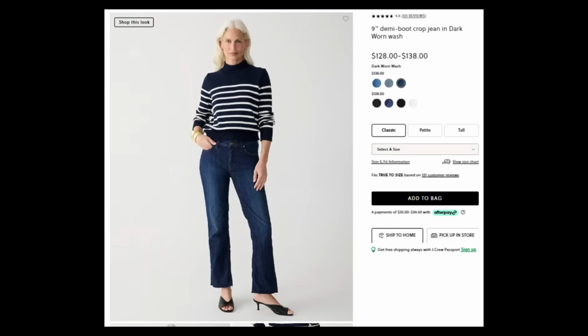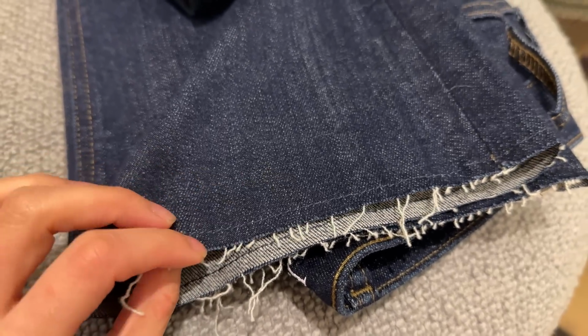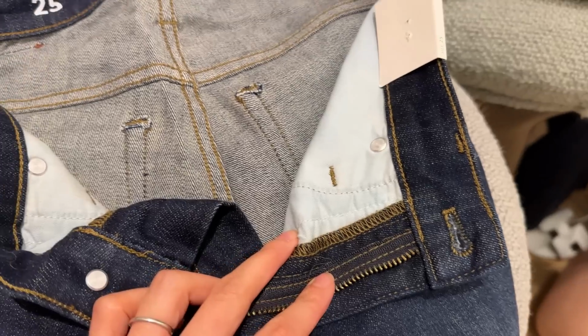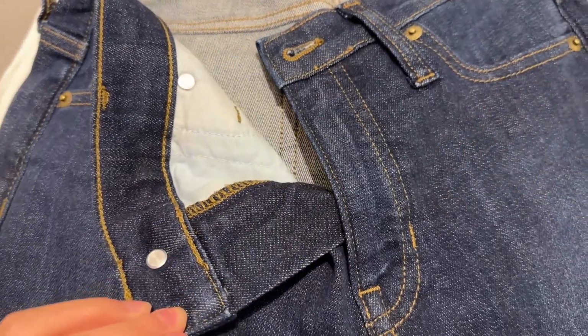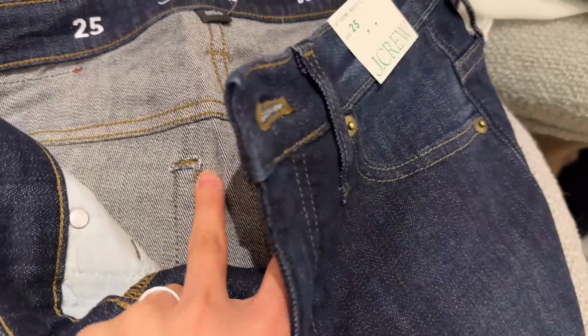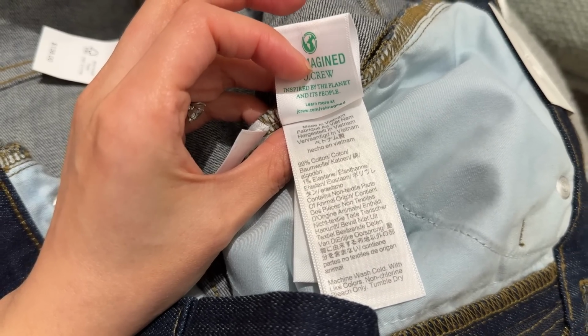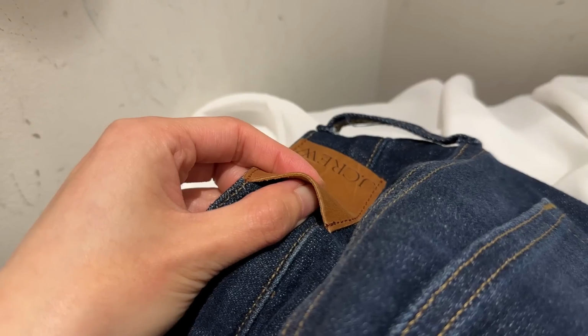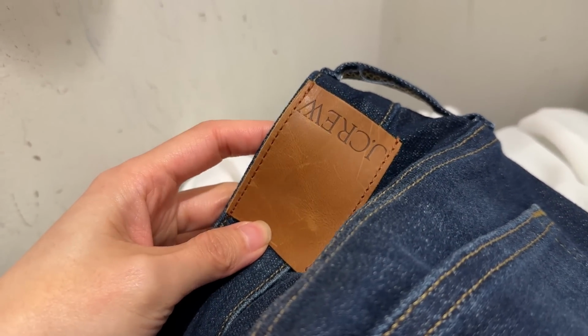I also picked up a pair of jeans to try on. So this one does have a raw edge at the bottom, but they did do a line of stitches around the raw edge so that the raw edge wouldn't become more unraveled. They did take the time to trim off the extra fabric on the inside. Otherwise, the sewing looks pretty standard. And the composition is standard as well, 99% cotton with 1% elastic for stretch. They had this faux leather piece on the back for the branding, which I wasn't really a fan of. It felt kind of cheap.